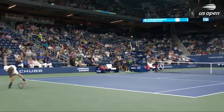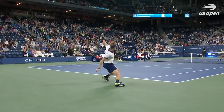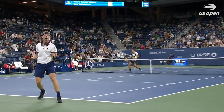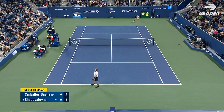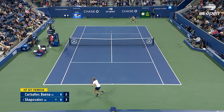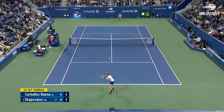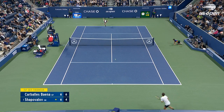Carballes had the ball right on top of the net. Shapo just guessed backhand corner and produced a touch of magic. Unreal. It's devastating. 2 set points.